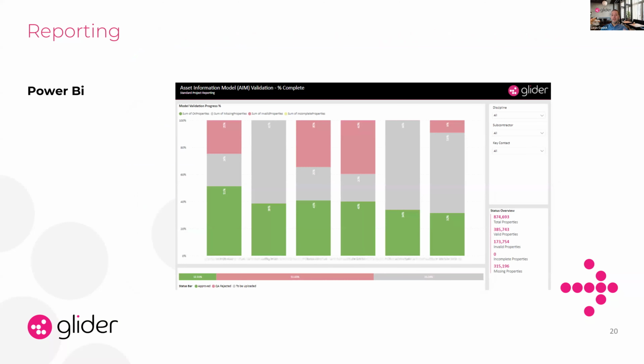And then there's reporting. So we've got some built-in reporting, but what we also like to do, we recognize there's specific project and organizational reporting. Everyone's unique in their organization, so we adapt to that. We create reports based on what they need. So the data can be exported from Glider to Power BI, Tableau, whatever you want.